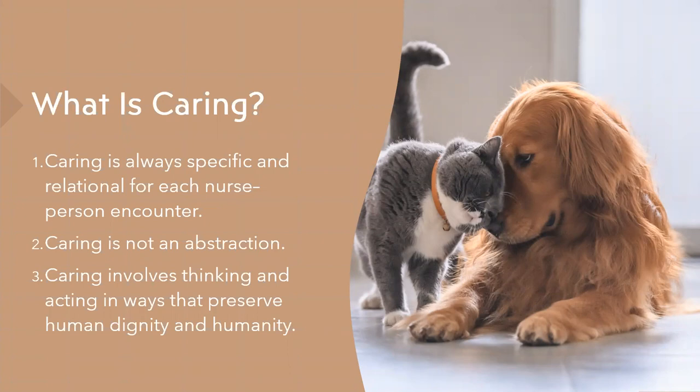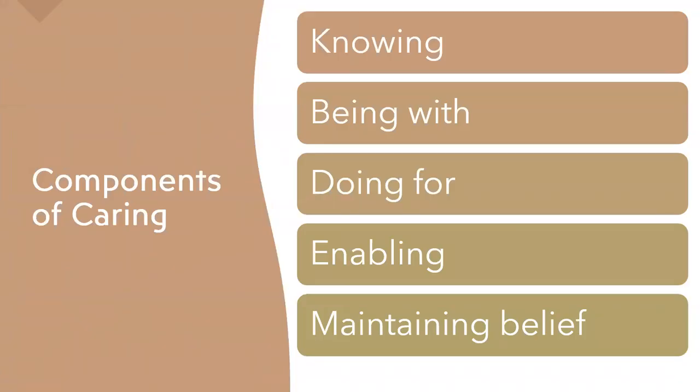A caring nurse's actions are never routine, and they're always personal. They're never impersonal. So some components of your caring: knowing, striving to understand what an event means to the life of a person. Examples would be illness, a new baby, the loss of a loved one. Being with is being emotionally present for the patient. So making eye contact, actively listening.